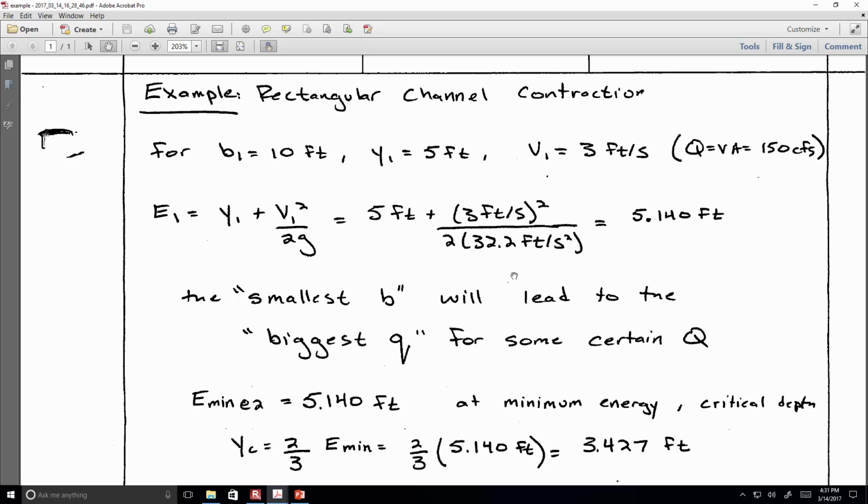And as you keep making B smaller and smaller, you're forcing the depth closer to the critical depth. So what we're going to say is that that same amount of energy at 1 is going to be the energy at location 2, but the depth is going to account for 2/3 of that energy. So we want the critical depth to be 2/3 of however much energy there is there. So once we have the depth, then any leftover energy is going to go into the velocity head.